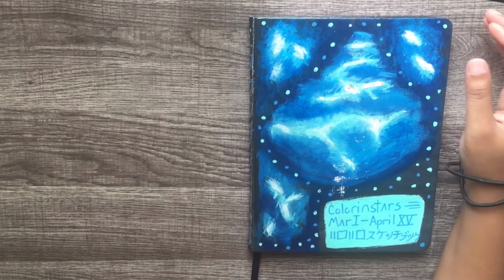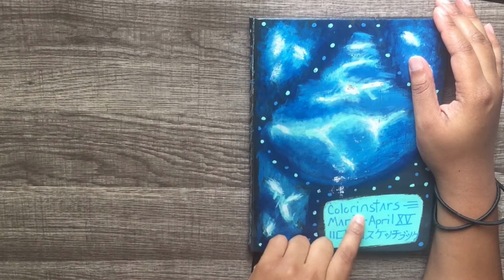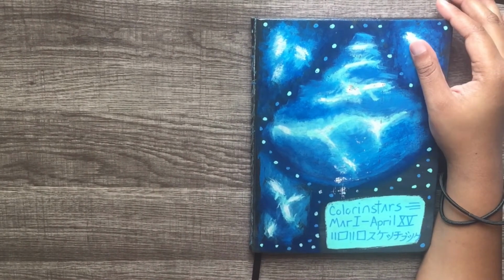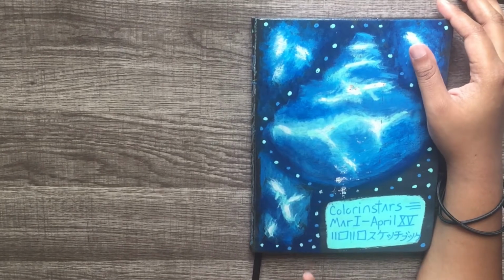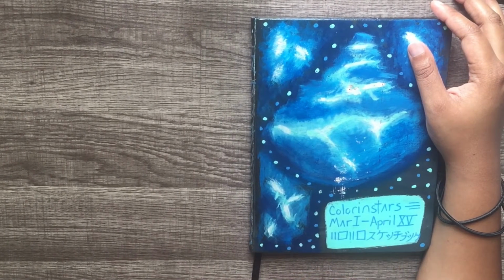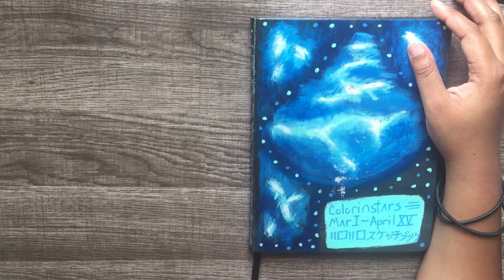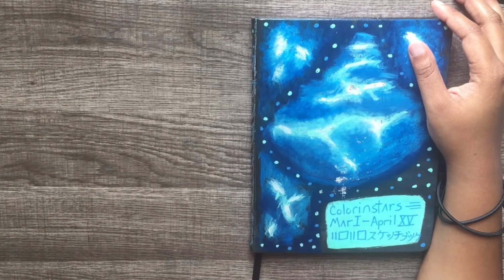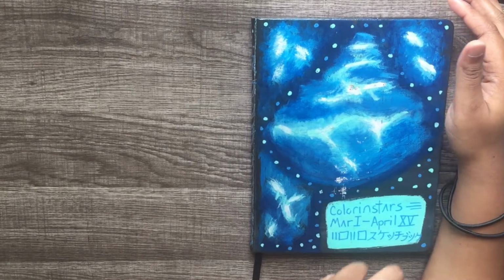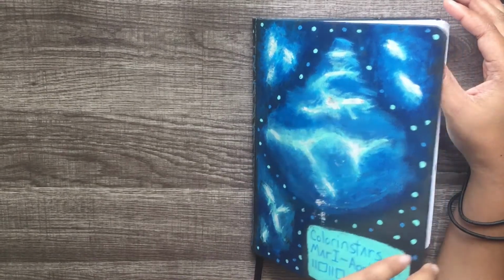Long time coming. You'll see Color and Stars here. That's my other name, my main name. I have many names, but Star is always in it. I started this one March 1st, and I finished it April 15th. I know, I could have written that easier for me, but no, let's make it complicated, because that's my life, and that's who I am.